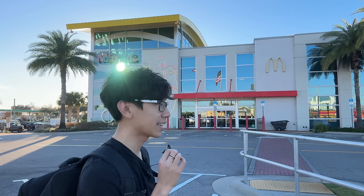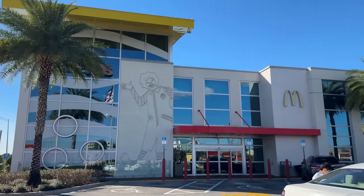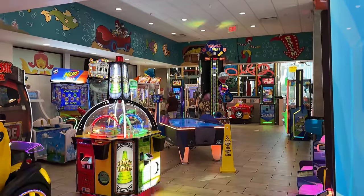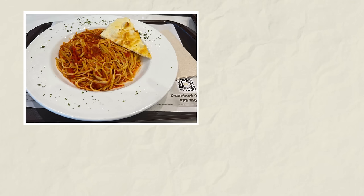Behind me is the world's largest entertainment McDonald's. That's literally what it's called. The world's largest. And I get it. It's humongous. This giant McDonald's is the craziest one yet. Inside, there's a 22-foot tall play area, an arcade with over 100 games, and it's the only McDonald's in the world that sells the McPasta and the McPizza.